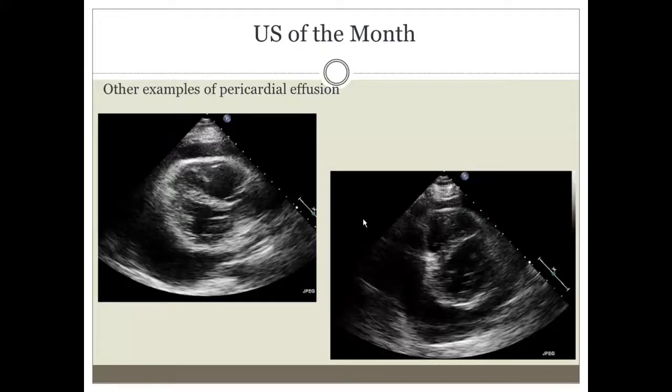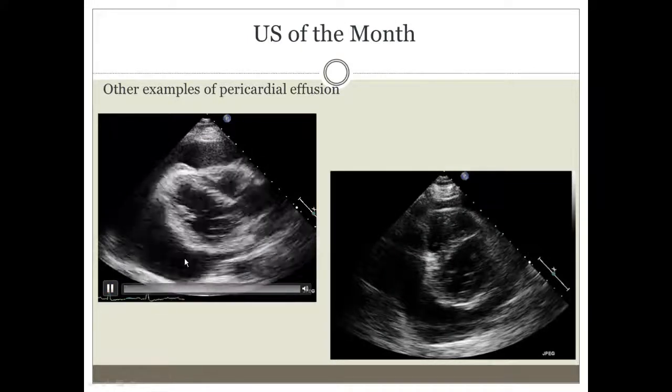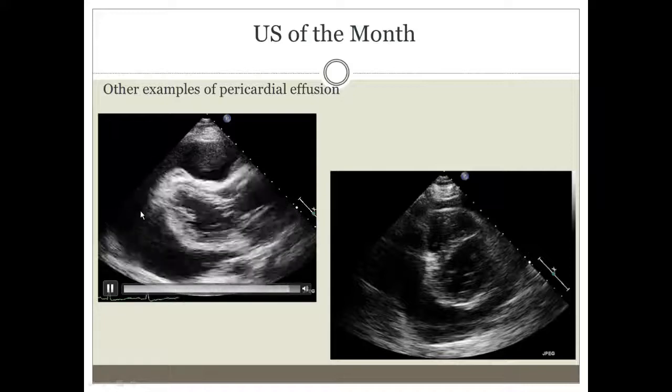Wow. So let's take a look at other examples of pericardial effusion, since they all don't look the same. Here's a patient with a significant pericardial effusion. It's humongous. Yes, the heart is practically floating inside this pericardial effusion.